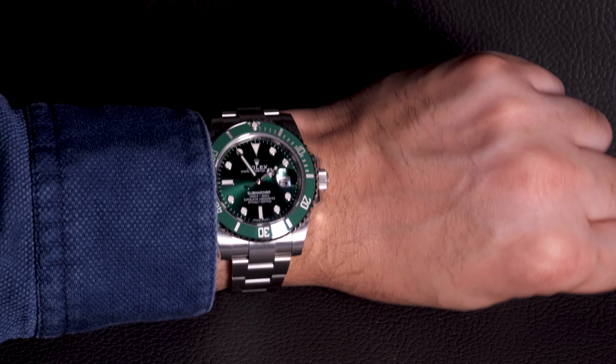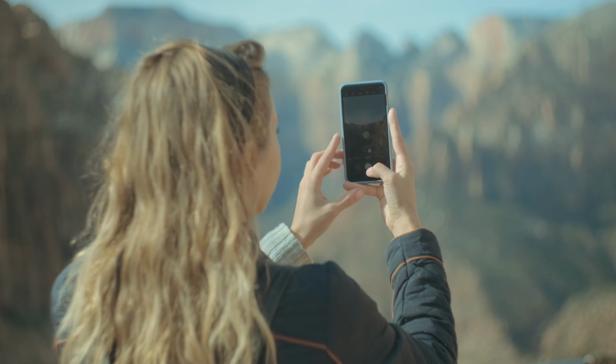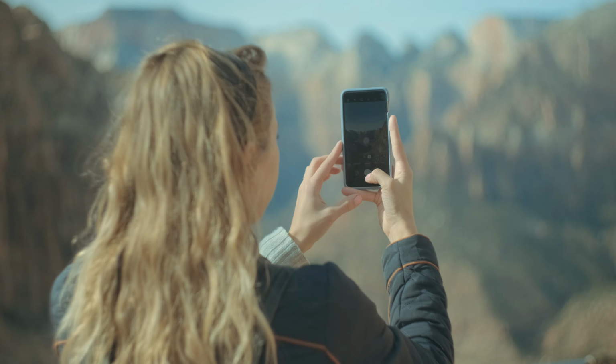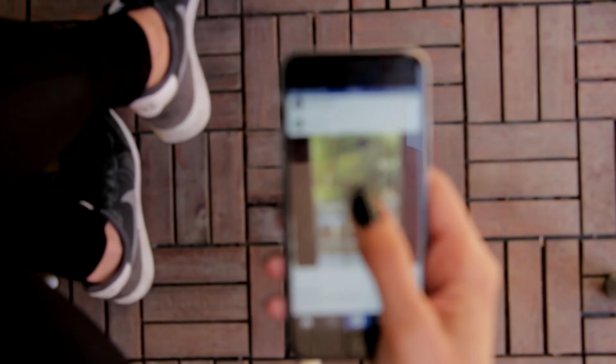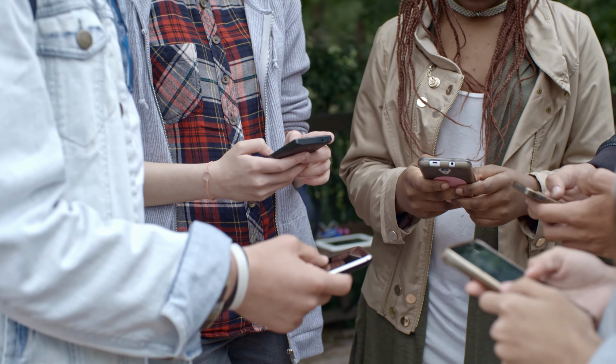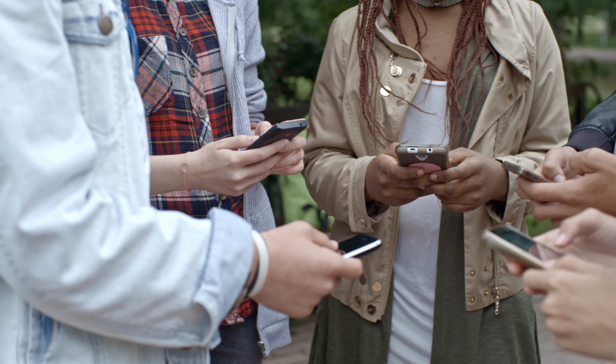The other significant events were the launch of camera phones and everyone's favourite photo sharing app, Instagram. Never before were you able to take a photo on your mobile phone and share it with millions of people in an instant.